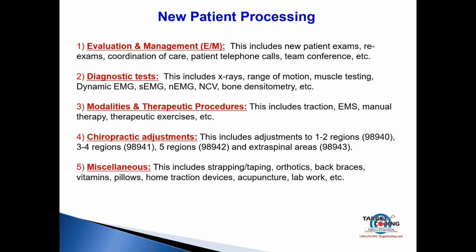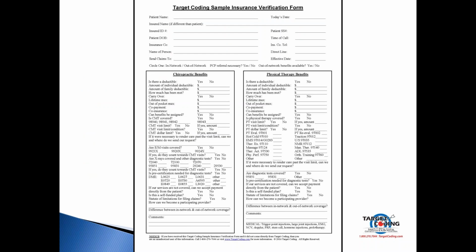These are the 5 things you want to find out: E&M, testing, modalities, adjustments, obviously, and miscellaneous services. We have an excellent insurance verification form. We separate the PT services because some of our clients, all they do is chiropractic adjustments. We have quite a few clients that are more subluxation based. All they do is adjustments and traction, and maybe they do a couple of wellness consultations. But it's very simple. So they stay to the left, in the left lane there on your screen. And then, I'd say 80% of the chiropractic profession includes therapies and modalities like electrical stim and ultrasound and rehab. So we have it separated out.